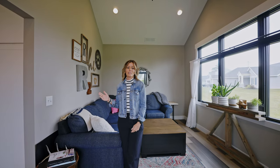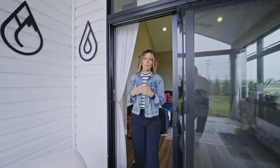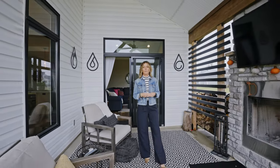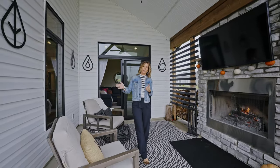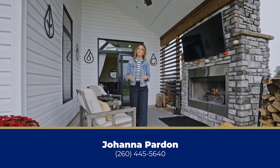Off of the dining space and kitchen, we have this extra bonus room leading out onto this covered patio with a wood burning fireplace. This home's location is so convenient, close to Ohio, close to Fort Wayne, right here in New Haven. Shopping, restaurants, everything is so close and convenient.